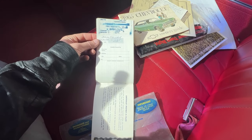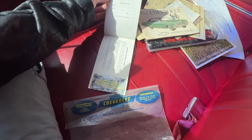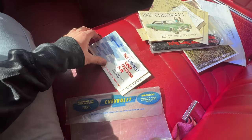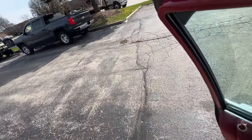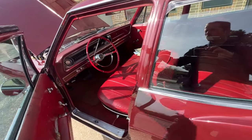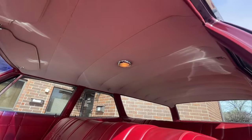I was looking for a sold new, like where the dealer was. I'll try and do a little bit more homework on that. Maybe I can locate that in the paperwork. But anyway, that's the paperwork. And then underneath the paperwork is just mint. You got seat belts as well in the front. Oh, let me show you the headliner. Headliner's beautiful.